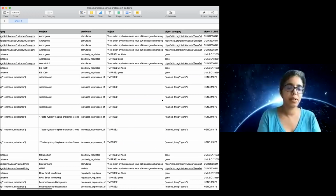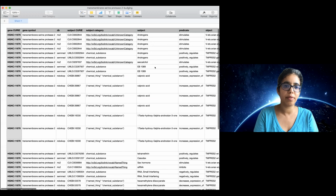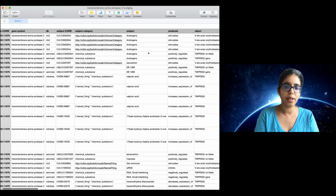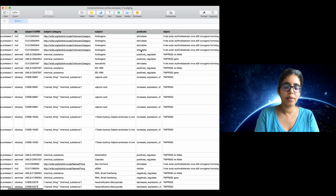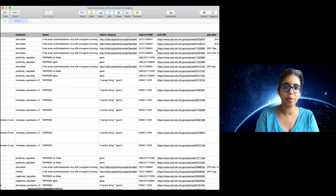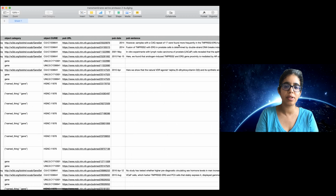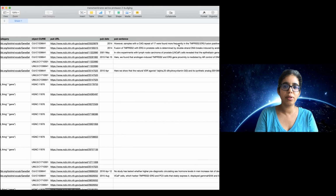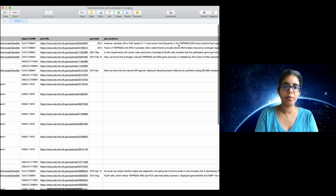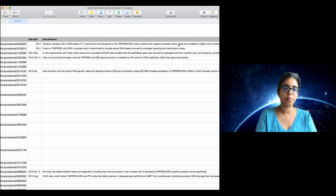So here we see that this is really helpful for a medical researcher to just sort through the results. You have the androgen, for example, that stimulates the gene. And then what's interesting is that you have the link to the PubMed publication, but also for some results, we actually have the sentence that was used to extract the knowledge. And this is very useful for medical researchers to quickly decide whether that's a relevant publication or not.